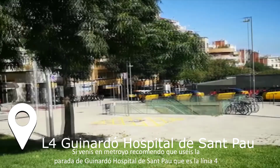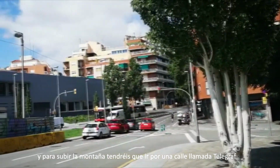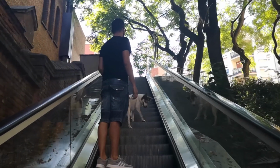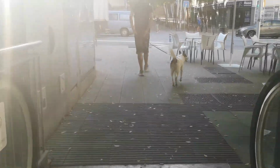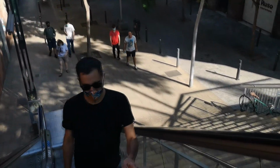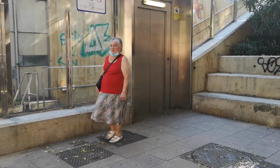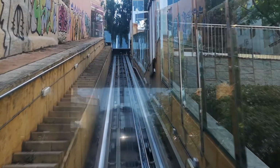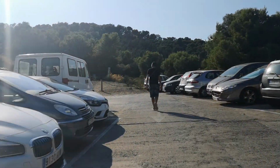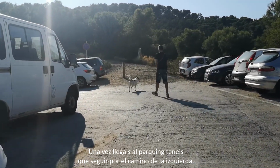If you are coming by metro, I would recommend that you use Hospital de Sant Pau station. It is line 4, and in order to get up the mountain you will have to go up the street called Telegraph. Once you arrive at the car park, you have to follow the path to your left.